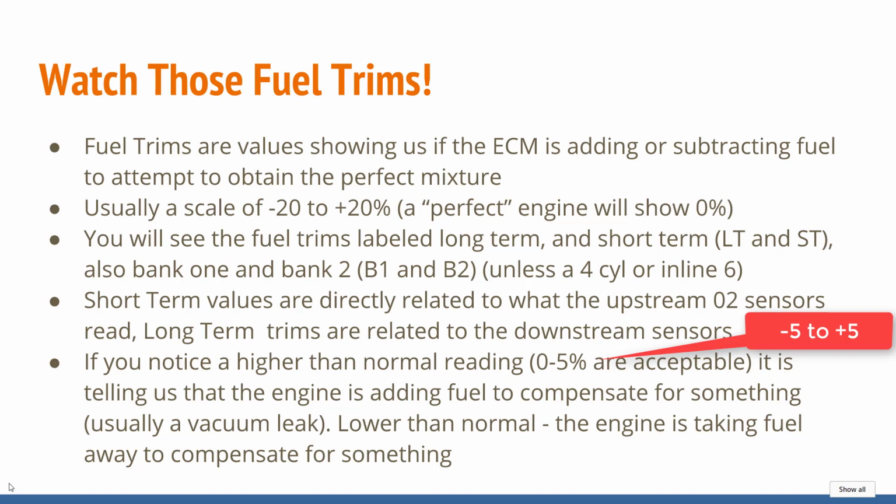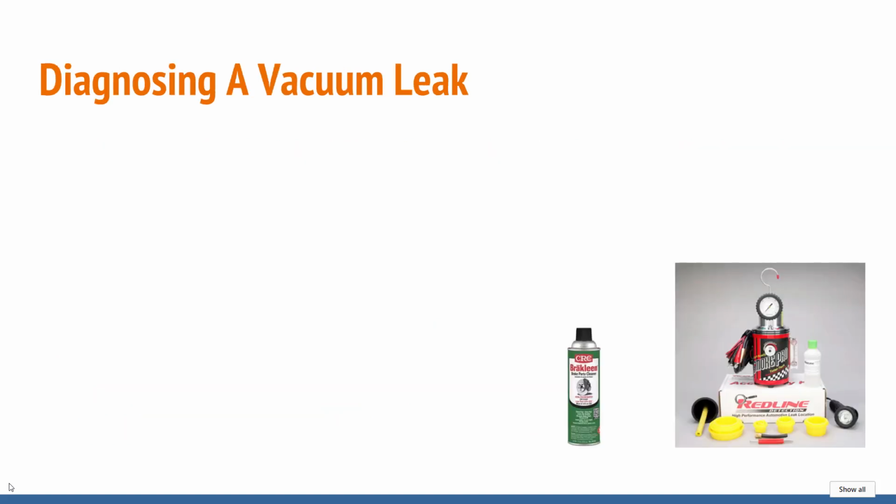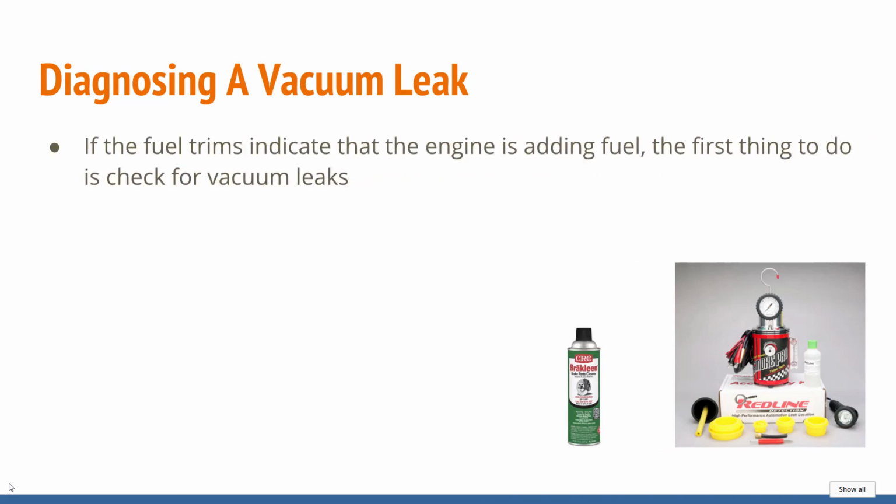I remember when I first discovered fuel trims, when I started becoming a tech, it was like, wow, this is helpful. Okay, so we're going to talk about vacuum leaks and how to diagnose a vacuum leak. If our fuel trims indicate that the engine is adding fuel, the first thing we want to do is check for a vacuum leak. Step number 1, listen. Pop the hood and listen. If you have a vacuum leak, guys, it's going to make a hissing sound. It's going to sound like a snake hissing at you.